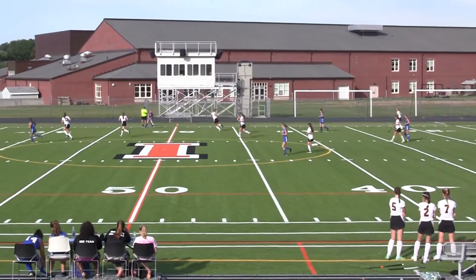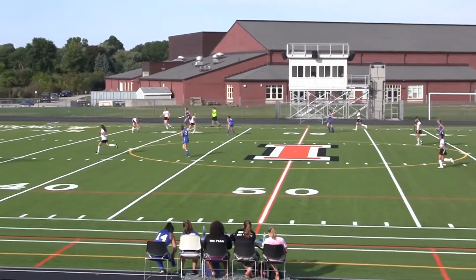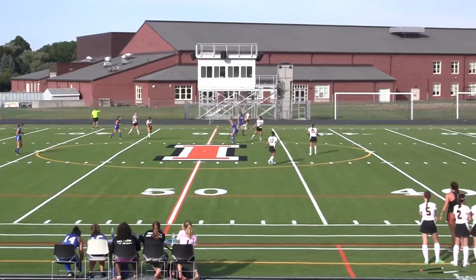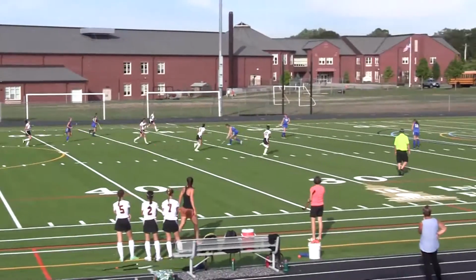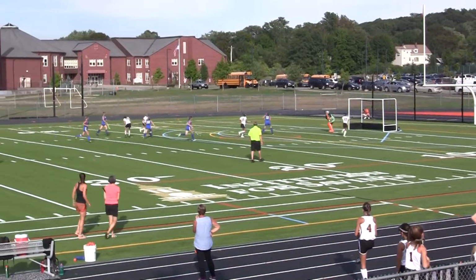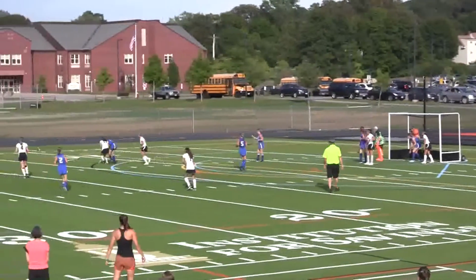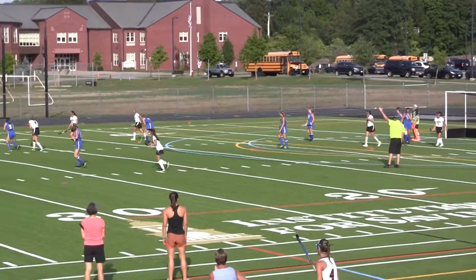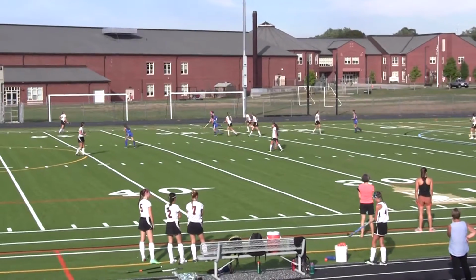Back to the middle of the field. Georgetown rolls it up, and Charlotte knocks it down. Flips it up ahead to Julia. Julia's still with it, gets it to McKinley. And they're going to give that back to Georgetown, which should run out the first half.